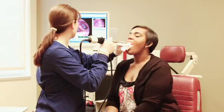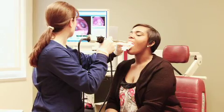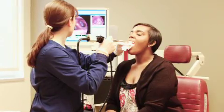Most people who have thyroid nodules do not have symptoms, so it's very important to see your doctor regularly to have your thyroid examined and for he or she to determine whether or not you might need a blood test to check your thyroid hormone levels.